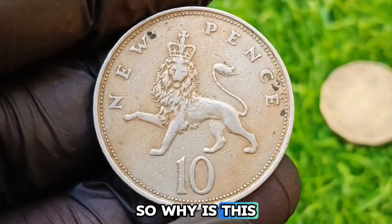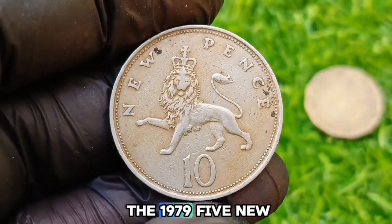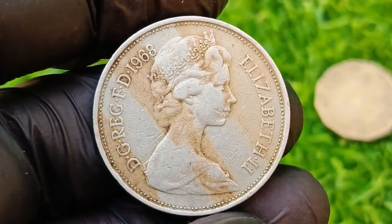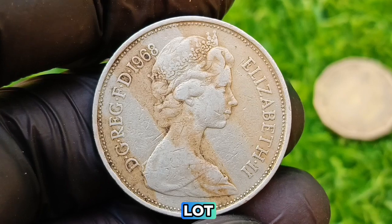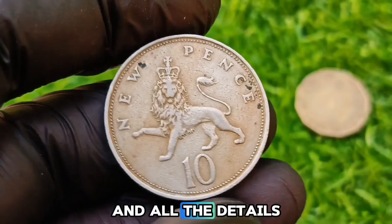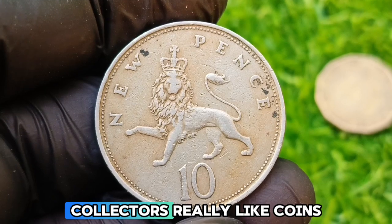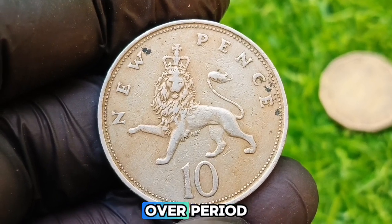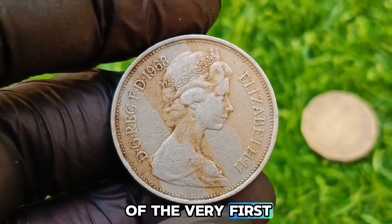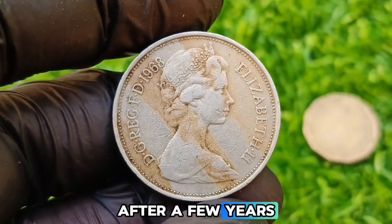So, why is this coin valuable today? Well, just like with the 1979 5 new pence coin, the key is in the condition and the history. Not all of these coins are worth a lot, but if you have one that's in great shape, no scratches, no wear, and all the details are still sharp, it can be very valuable. Collectors really like coins from the decimal changeover period, and the 1968 10 new pence was one of the very first. Also, there were some small changes to the coin after a few years.